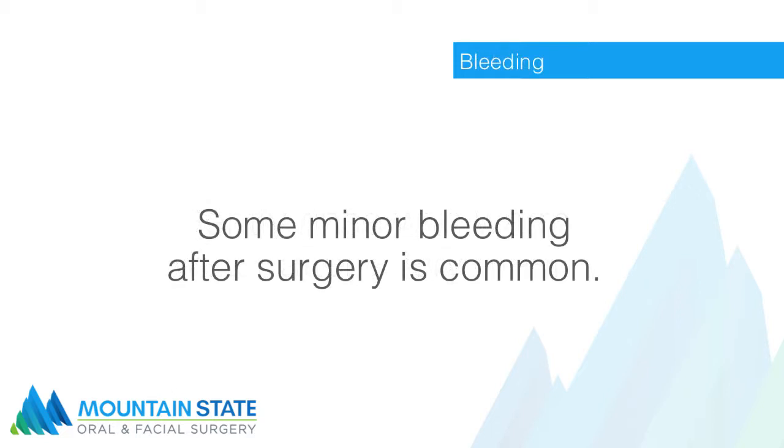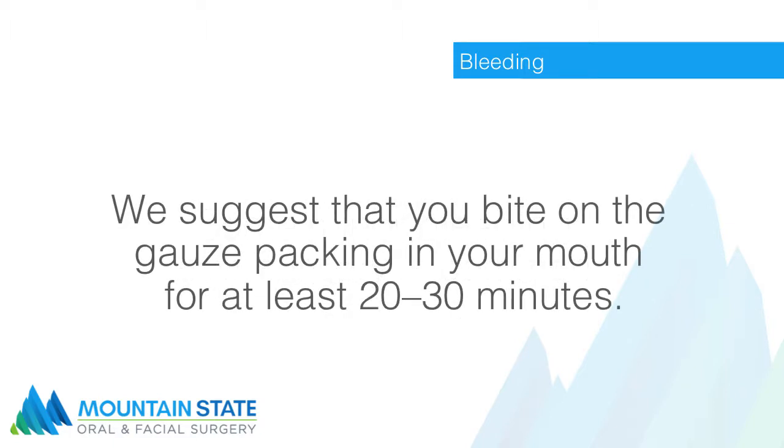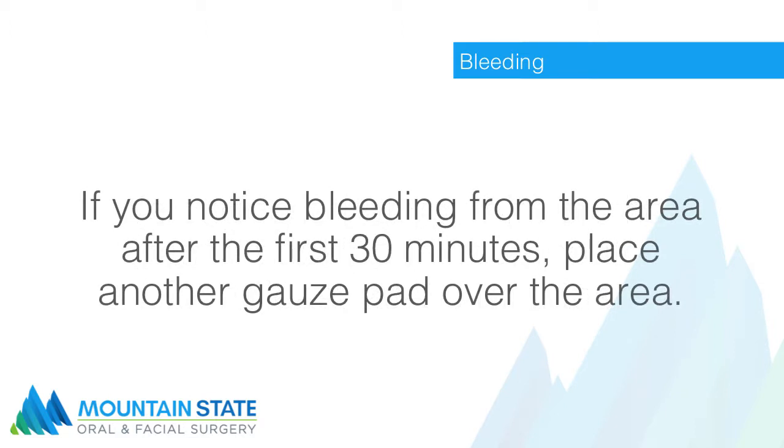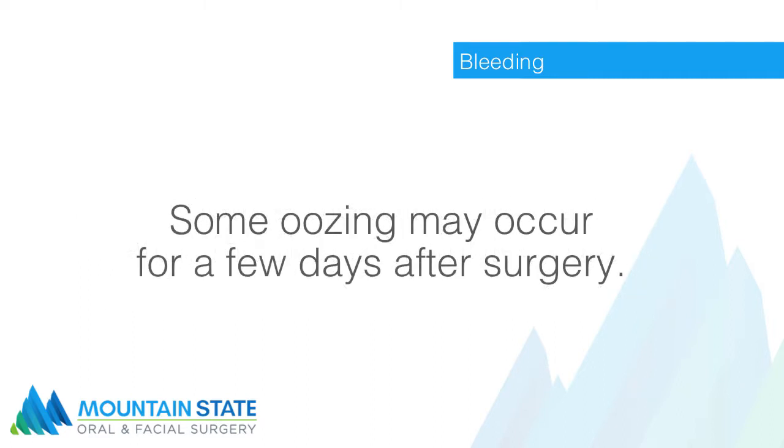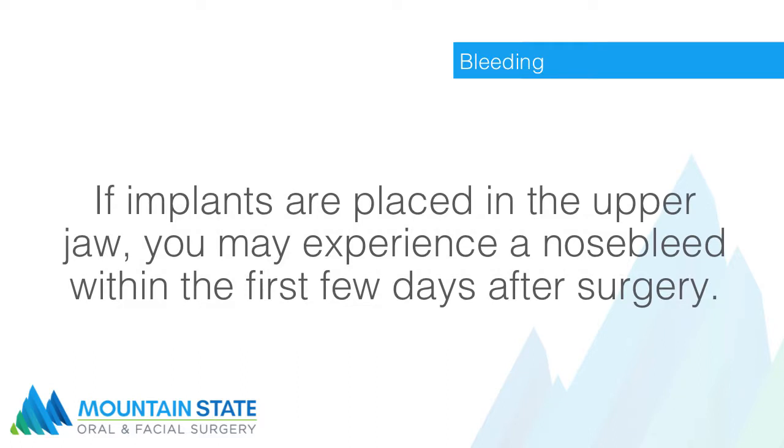Bleeding. Some minor bleeding after surgery is common. We suggest that you bite on the gauze packing in your mouth for at least 20 to 30 minutes. If you notice bleeding from the area after the first 30 minutes, place another gauze pad over the area. Some oozing may occur for a few days after surgery. If implants are placed in the upper jaw, you may experience a nosebleed within the first few days after surgery.